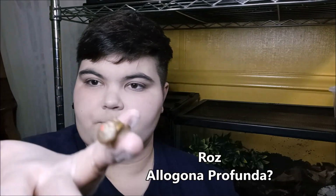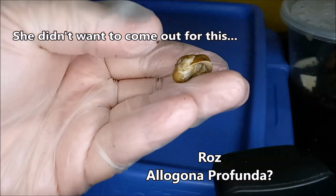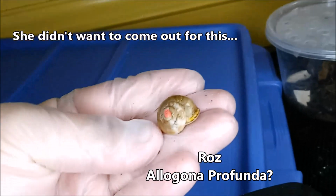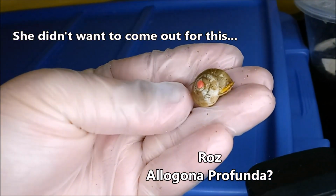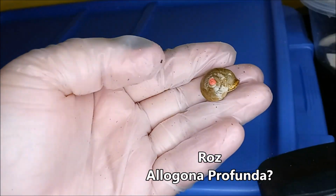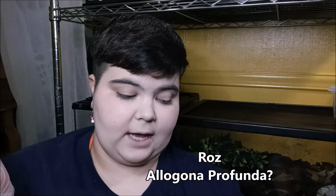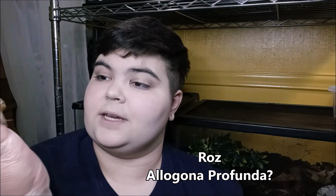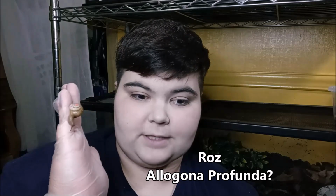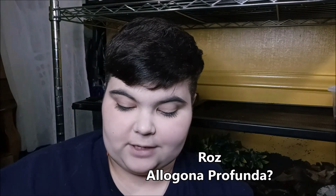So next up is my second oldest snail. This is Roz. I actually got Roz from a friend of mine. My friend's grandparents were redoing their yard and landscaping, and they dug up quite a bit of things. So when they dug up Roz, my friend freaked out because she knew that I really wanted another snail. At the time, I only had Pudge, and my friend knew this. So when she found Roz, she freaked out and brought her to me. She named her from Monsters Inc., of course.